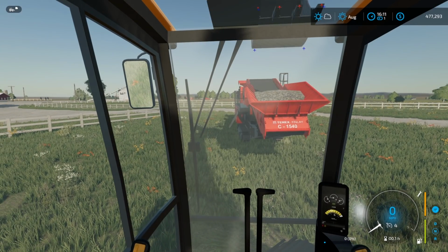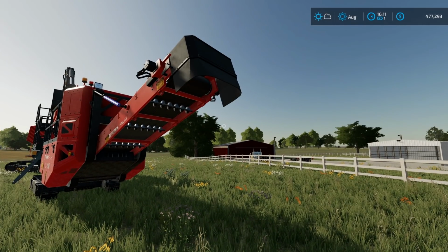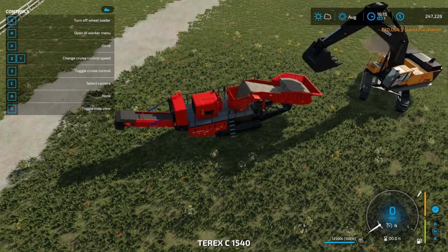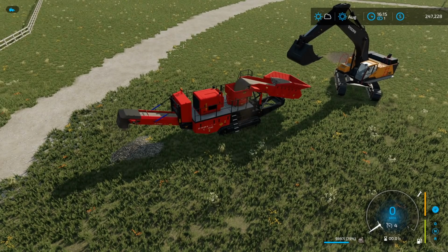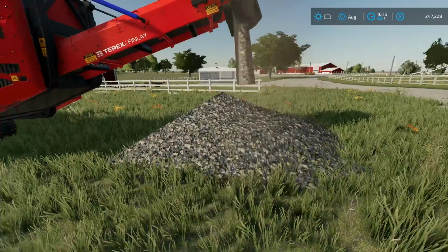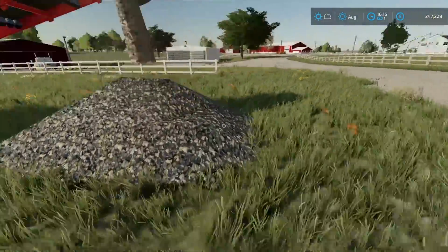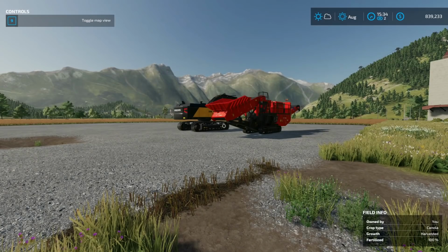Oh, it's working. It's full. Oh, I hear it. It's coming through. Oh, there we go. I got it figured out. I had to own the land first. Yeah, that's working nice. Since we're getting a big pile already. Okay, so it's turned into gravel. Sweet. There we go. So we'll keep going. We'll keep digging here.